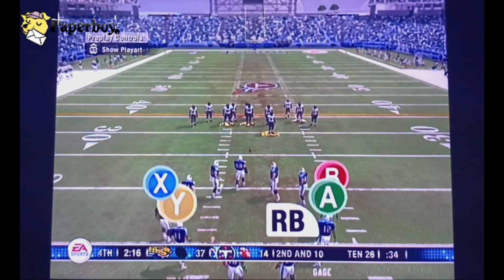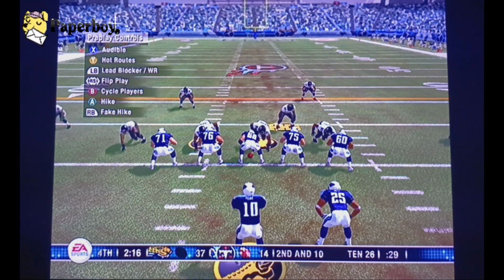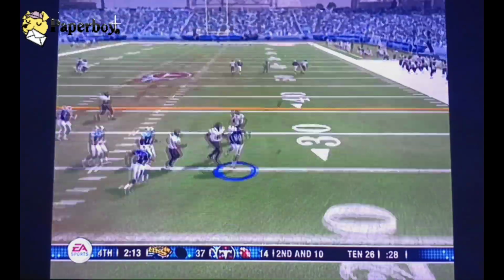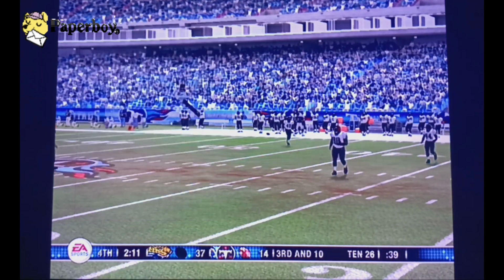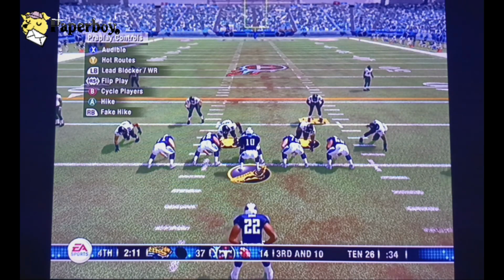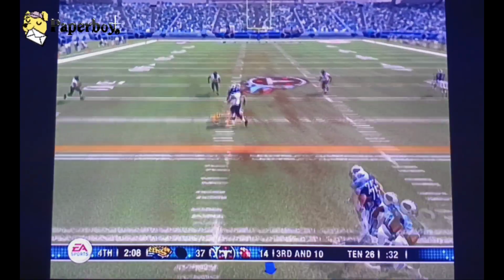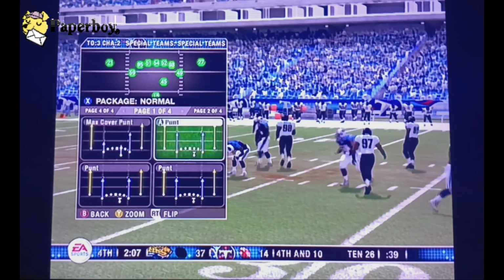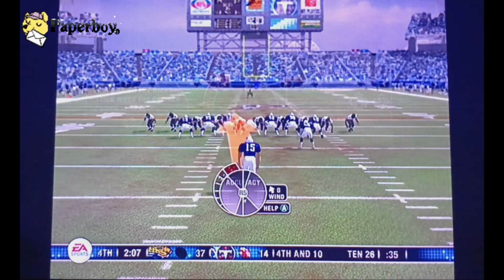Coming up on the 2 minute warning. Out of the shotgun. Young looking for an option. Batted ball. Look for the open guy out there and get it to him quickly. Young takes the snap. Running around, throws. Tipped away. Come on out here. Big defensive effort there. Now they'll punt it away after a three and out.